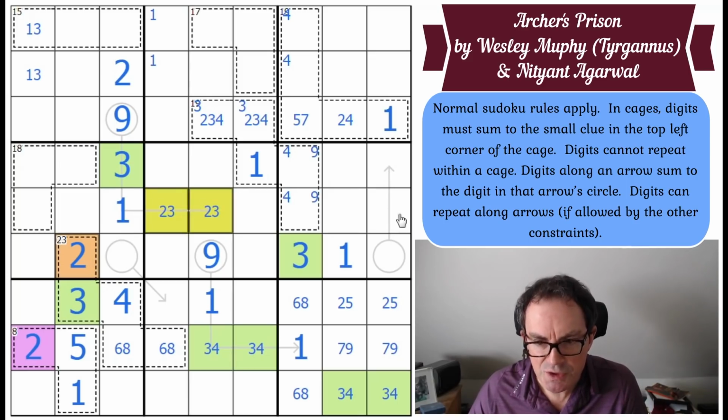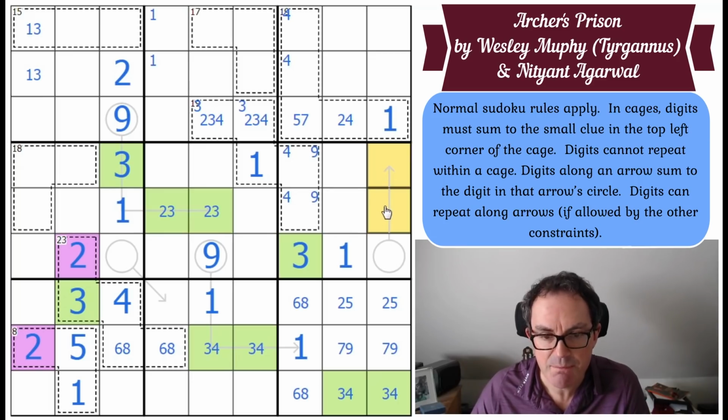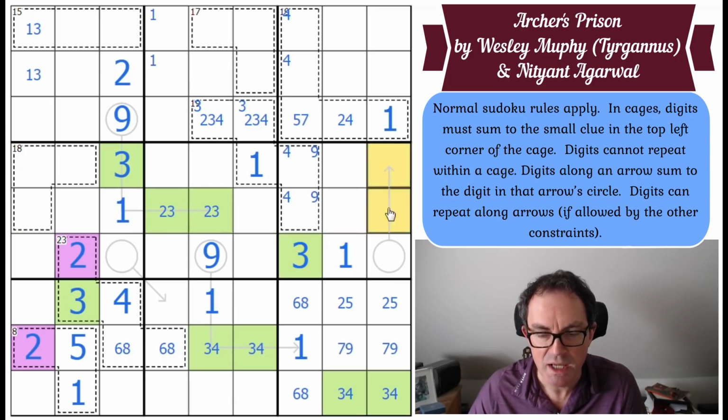Well, the question to ask is there a 2 on this arrow? And the answer is there must be a 2 on this arrow, because if there's no 2 on the arrow, this would have to be a 4-5 pair, because 1, 2 and 3 would not be available. If this is a 4-5 pair, this is a 9 and it would clash. So the 2s, which are in this row here, have to be on the arrow. There's a 2 here. That gives us a 2 and a 5.